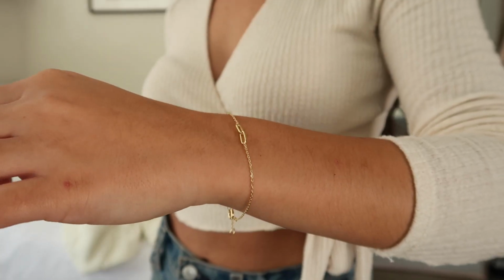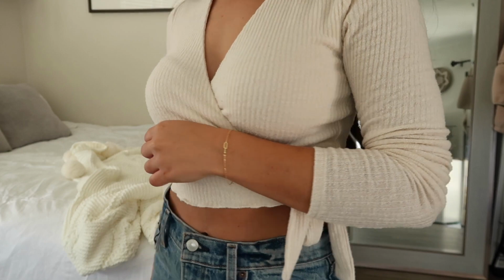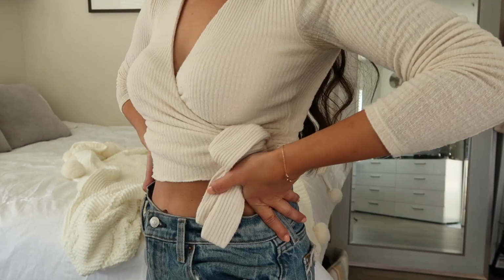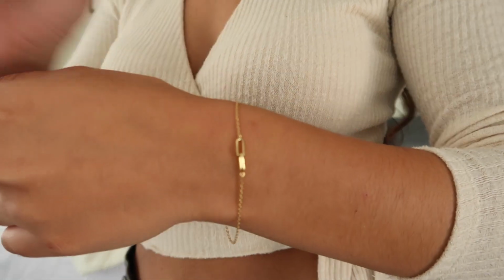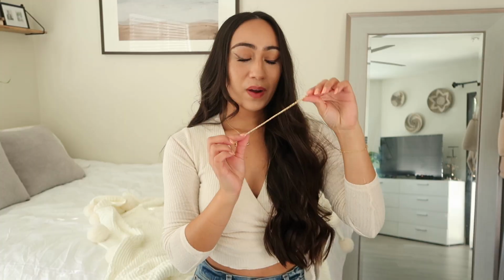This one's a lot more simplistic. As you can see, it just has two little linking chains in the middle, and I have been pairing these bracelets with just about everything, so I'm excited to wear it with these necklaces. So I actually gifted this bracelet to my mother and she loved it. She thought it was beautiful.